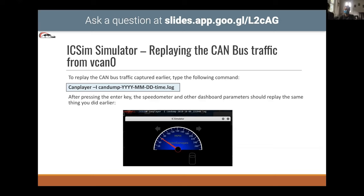After you run the command, we'll do some examples later on. Whatever you simulate on the controls, we're going to do a CAN dump, save this file somewhere, and then we'll do a CAN player, and you'll see that the same kind of traffic is generated. The needle will move in the same way as well.